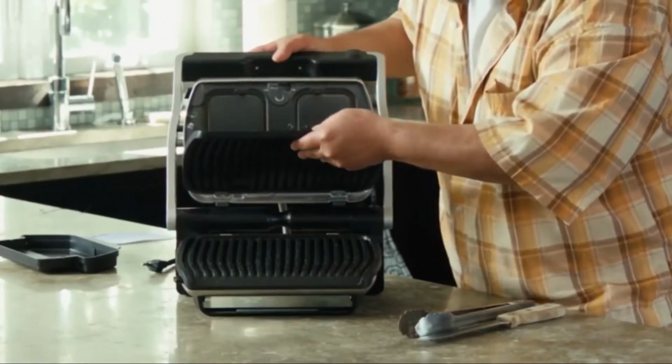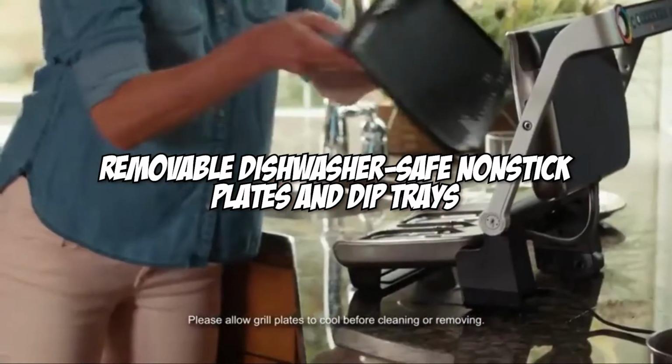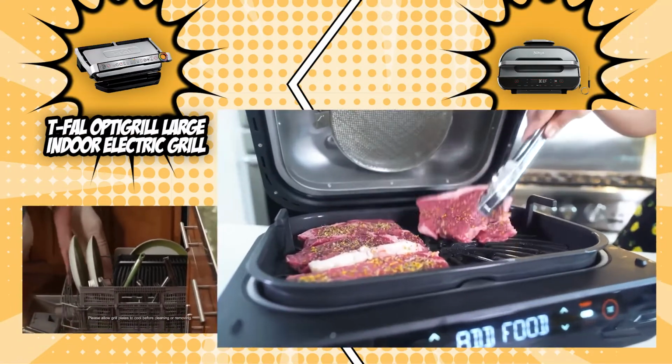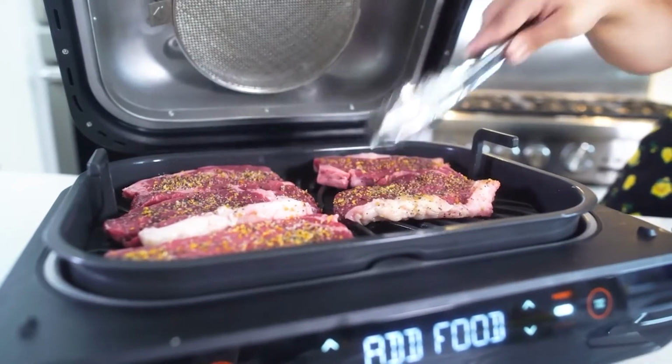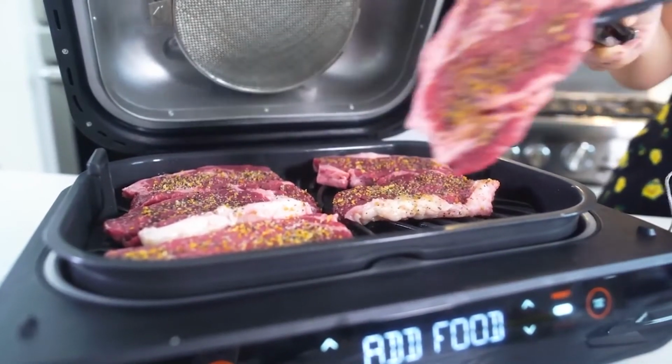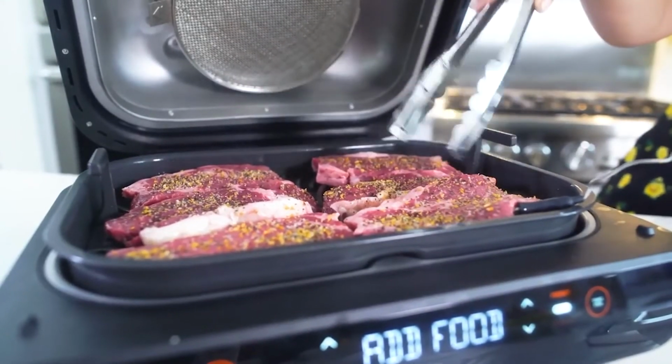Cleaning the T-FAL OptiGrill Large Indoor Electric Grill is a breeze thanks to the removable dishwasher-safe non-stick plates and drip trays. However, the Ninja Foodi Smart Indoor Grill is also very simple to clean. In fact, cleaning up after cooking with this indoor grill will take less than a minute because you can just place the grate and grease catcher in the dishwasher.